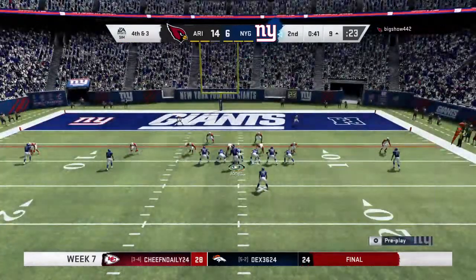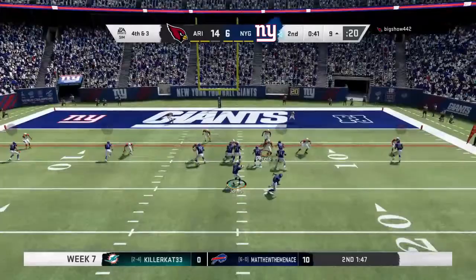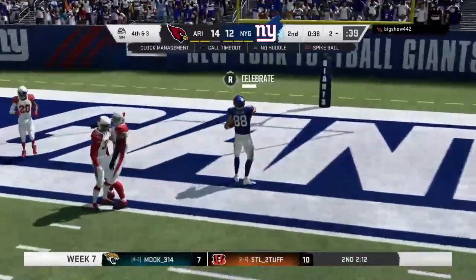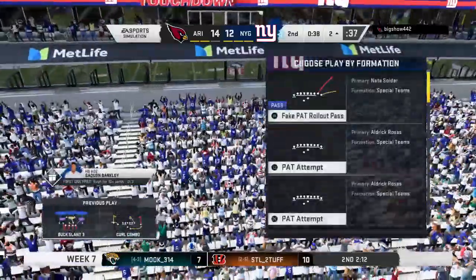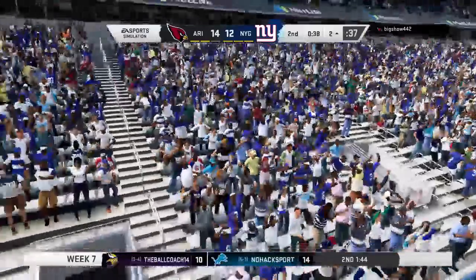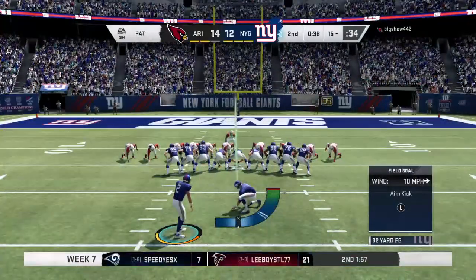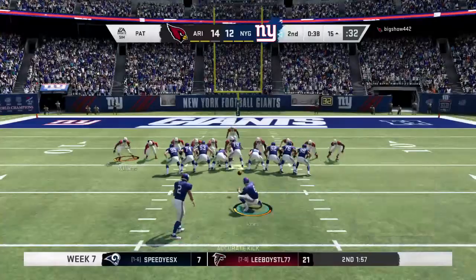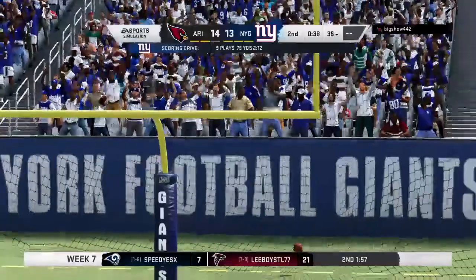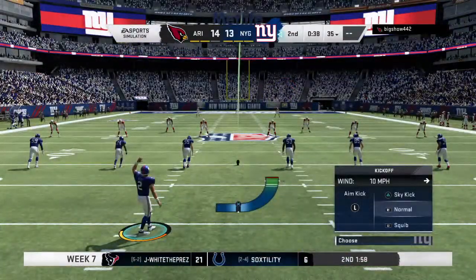Pat Shurmur, he's going to roll the dice. His guys are going on fourth down. Here's Jones, throwing on fourth down, and he will take it on in for a giant touchdown. Evan Ingram, his 5th touchdown now on the year, as his guys have cut the lead down to 2. A little surprising they wouldn't go for 2, but this is up and good, and the lead is cut to 1 at 14-13.